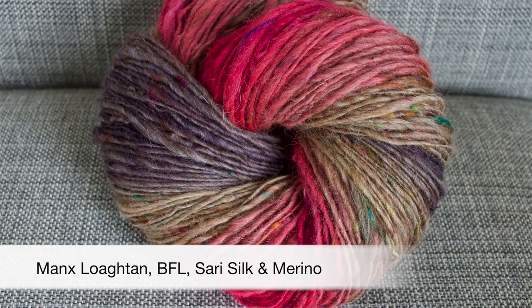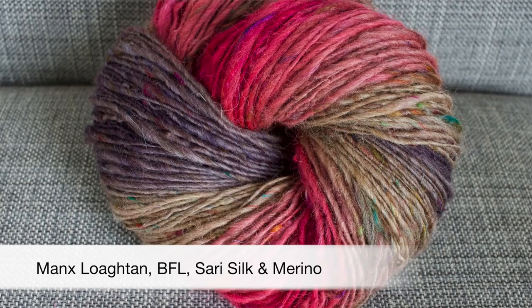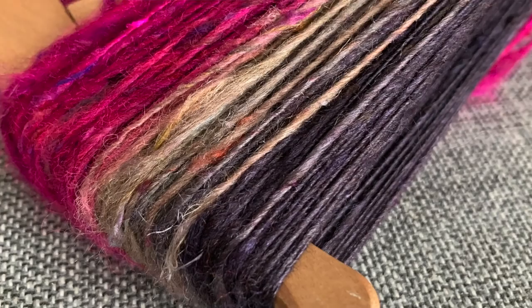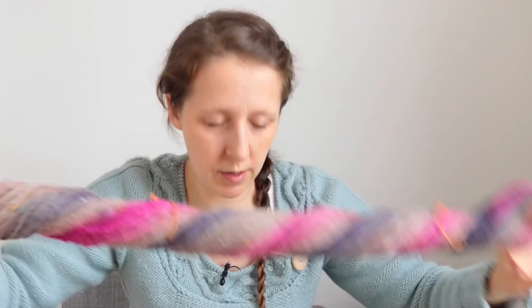So this is the gradient, and this is actually a finished spin, because when I went to my spinning group on the Wednesday night, I didn't actually have anything to spin. So I thought I'd better think of something fast, and this was what I thought of. It has now been washed and dried, and it probably averages out at about a DK weight. That one is beautiful.